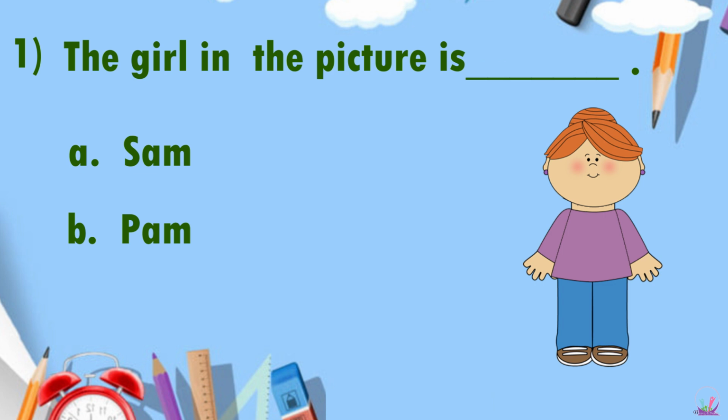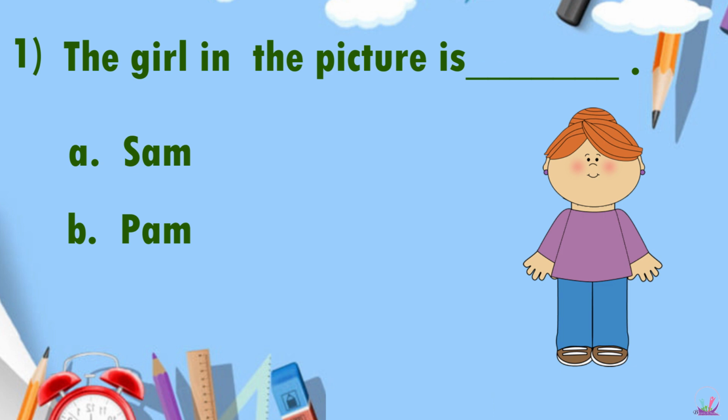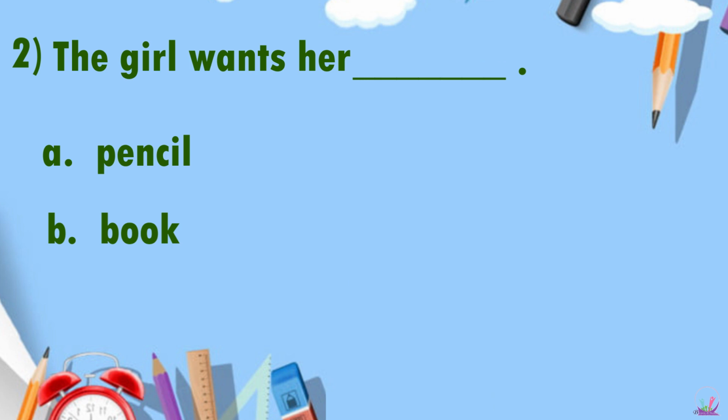Question number 1. The girl in the picture is A. Sam, B. Pam. Great. Pam. Question number 2. The girl wants her A. Pencil, B. Book. Correct. Pencil.